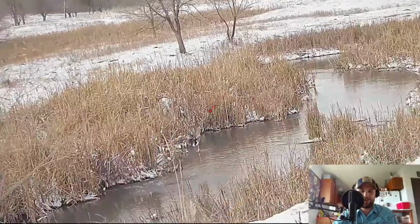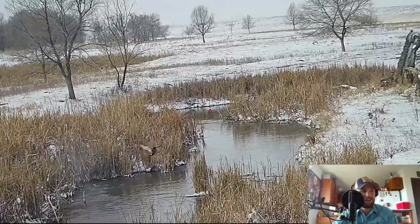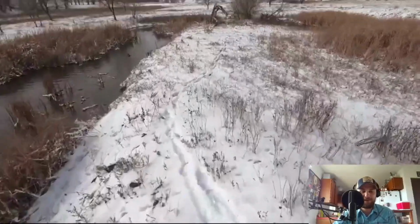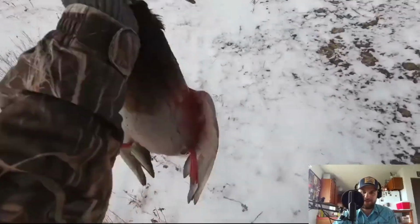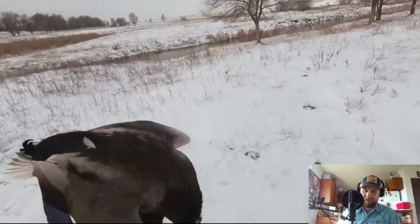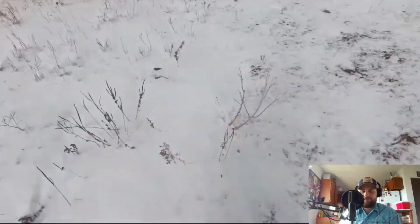Had to do a little jump shoot for the last bird. They kind of just shut off. I mean, we see a few here and there flying high, but they kind of just shut off. You can see the sun starting to come out. Sometimes you've got to make your own luck. Nothing wrong with a little jump shoot. And that is my first mallard limit.